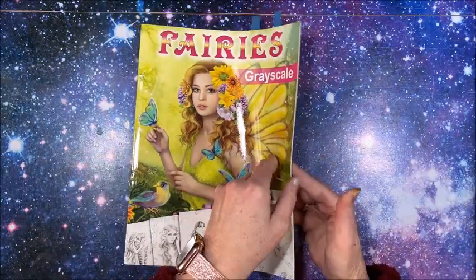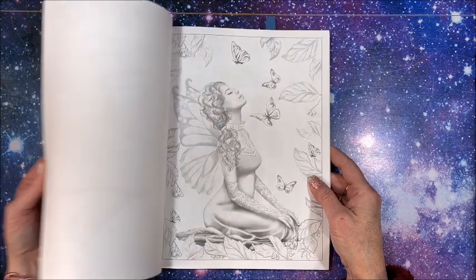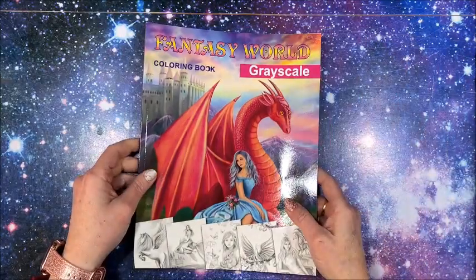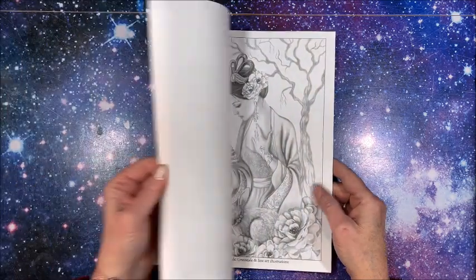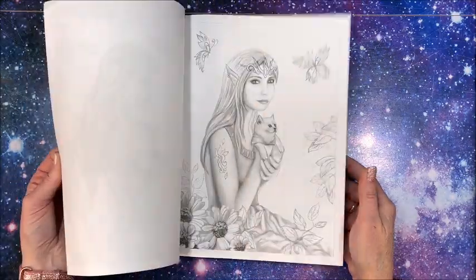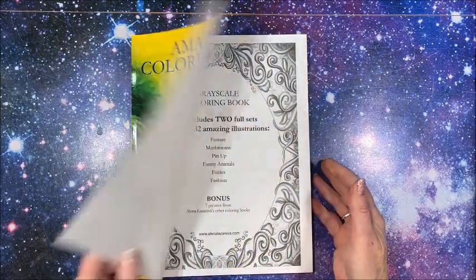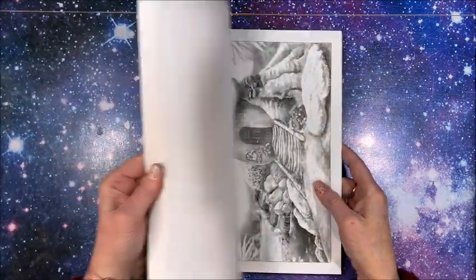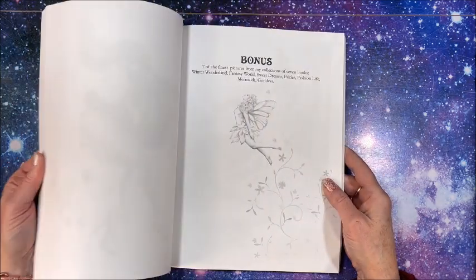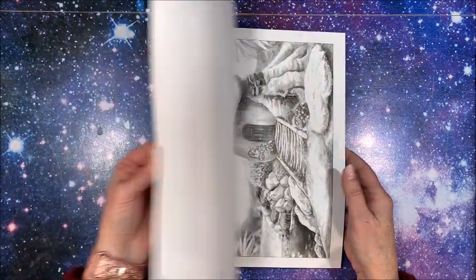We have Fairies. Look at that. Again, love it just for the artwork. Oh, they're so cute. We have Fantasy World. That's funny. We have Amazing Coloring Book. I think this is still hers. Yes. Look at that. Oh, wouldn't that be pretty colored in? Some bonus images. Can learn how to do, you know, different parts of the anatomy.